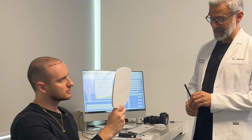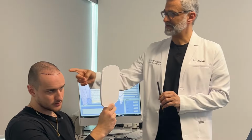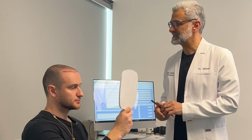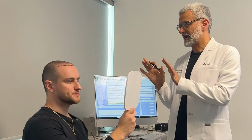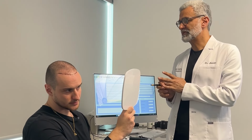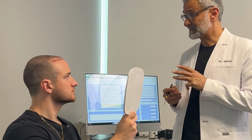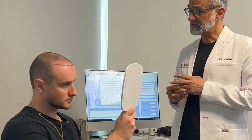Your temples are not too bad. You may need it at some point, but I see a good trace of it. And again, it would have been nice if your hair was longer so I could see it. I know. I wish it was longer too. I think when you grow it longer, it will be a lot better. I'm a big fan of restoring the temporal points whenever it's needed. But if that's something that you thought about, we can discuss it.